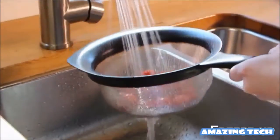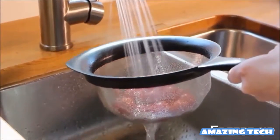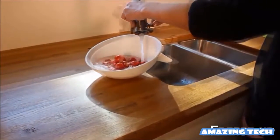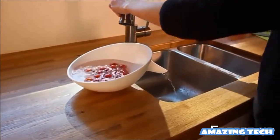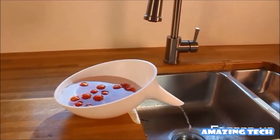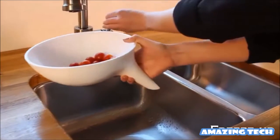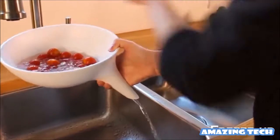Do you have any idea how much pesticide you could be eating every day with your food? And do you have any idea how much water you waste every time you wash vegetables in a strainer? The truth is that you need to submerge fruit and vegetables for 10 to 20 minutes in water to remove the majority of pesticides. Then you need to rinse the fruit and vegetables again. Even if you do this correctly, you could be wasting a lot of water.